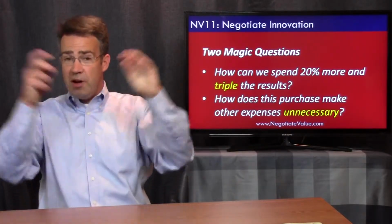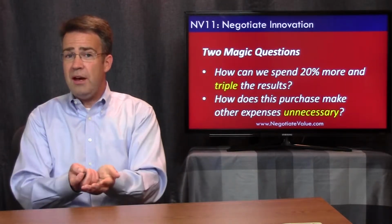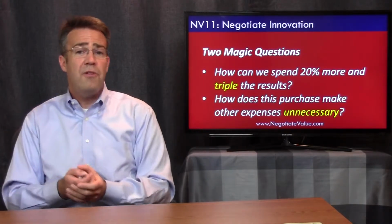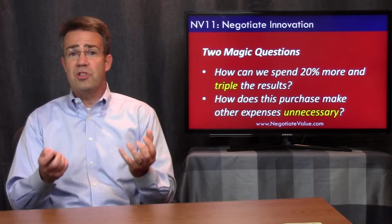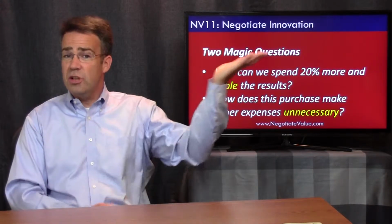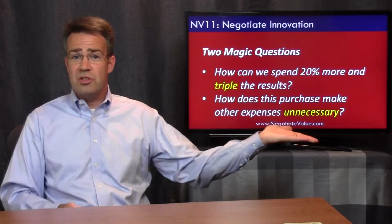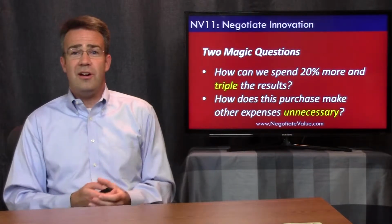And you may need to draw that out and define that for the person on the buying side of the table. Now, on the other side, when you're buying yourself, you need to think of, well, how does this purchase make other purchases unnecessary? How does it actually lower my cost? Because innovation is either doing one of those two things. It's increasing your benefit or lowering your costs.